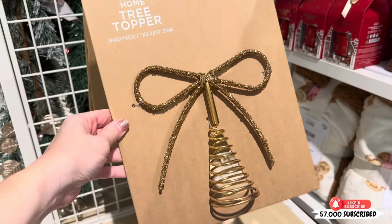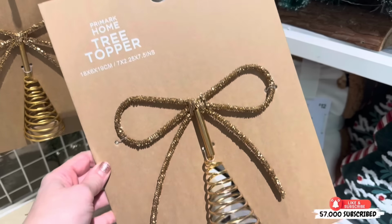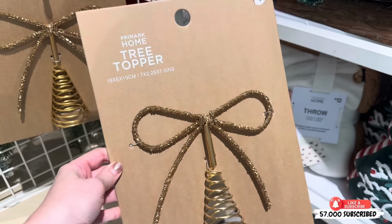One of the most on-trend pieces I found was the sparkly beaded bow Christmas tree topper for £7. I thought it was fantastic, really glam, really festive and such good value for the detail.